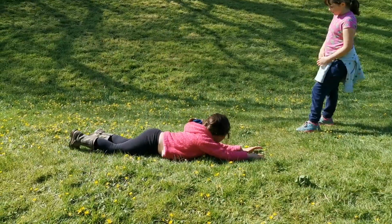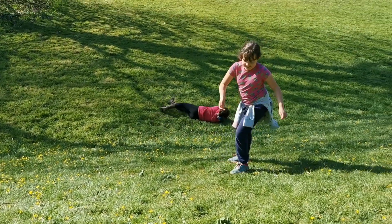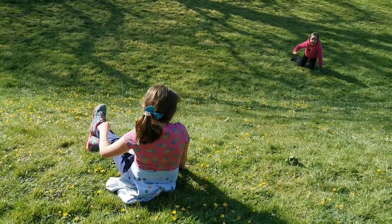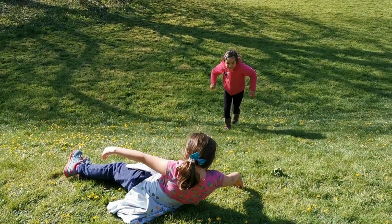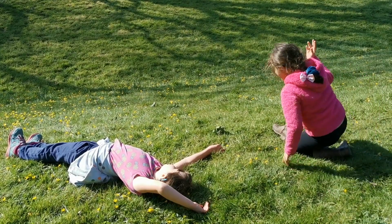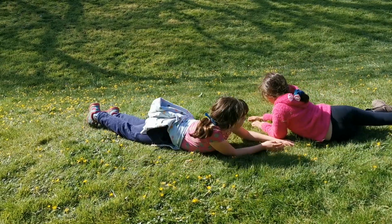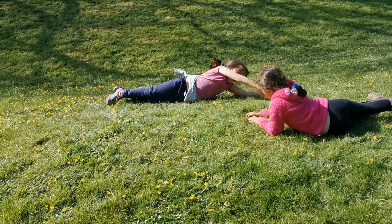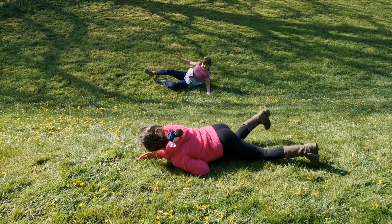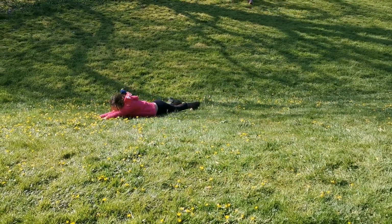And look at this. It's a roly poly. That's a roly poly. Olivia's a girl after my own heart. She wants to lie there and relax. That was a really good roly-poly. No, not like this. Go on, Mols. Arms out in front of you. Keep your arms straight.